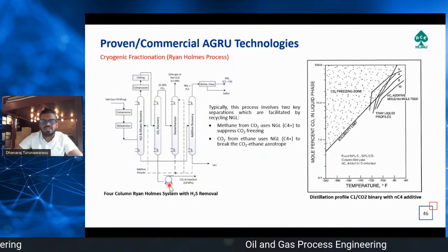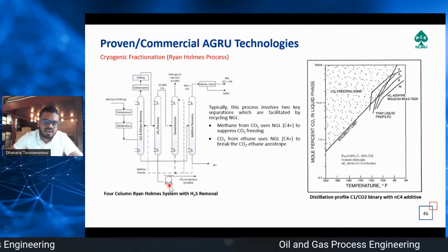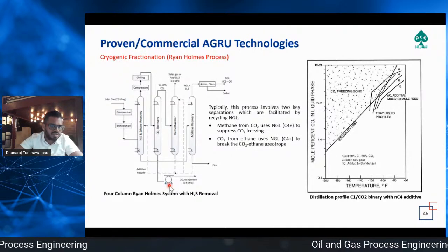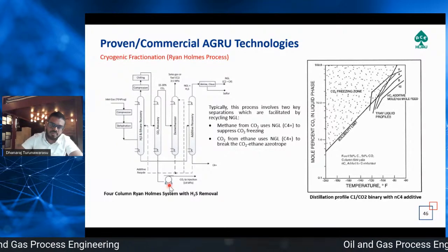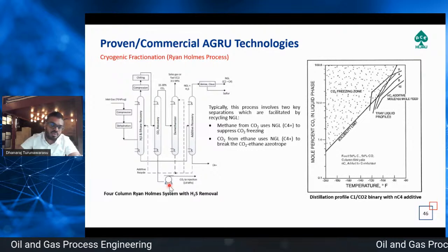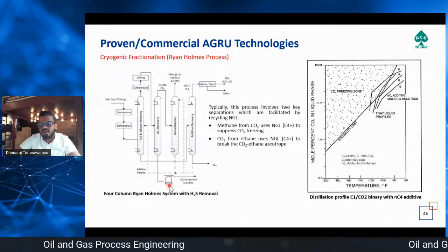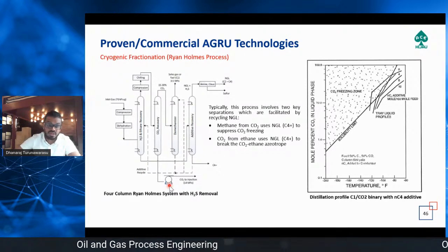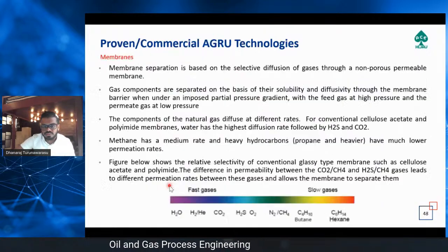So there's a lot of trade-off between all these systems. We have to look at it in a very detailed manner, and it depends on the content of your CO2 and also your H2S in your gas stream. So a thorough study needs to be conducted, and we need to tabulate the power requirement, utility requirement, and the associated equipment required to make the process possible. There are numerous things that need to be considered in order to select the appropriate process for your particular system, in this case to remove H2S and CO2.